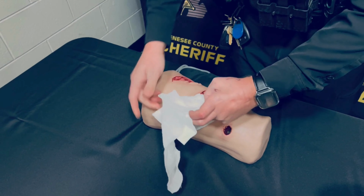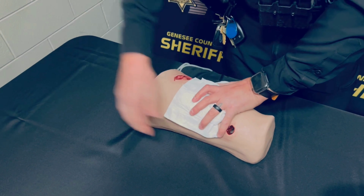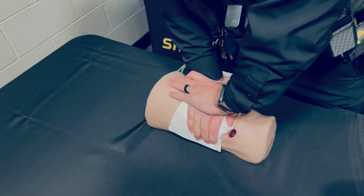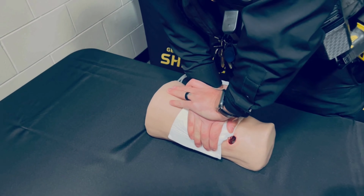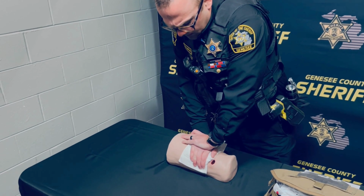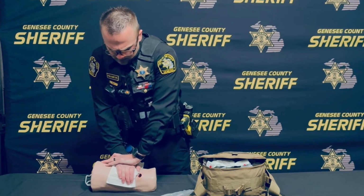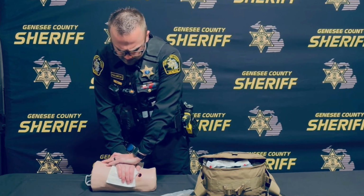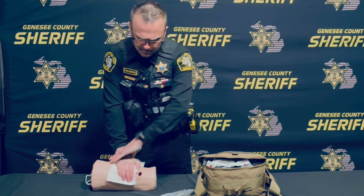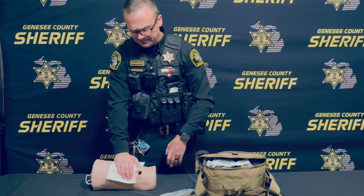After you finish packing the wound, now we're going to want to apply another bandage over the top of the wound, and we're going to want to hold firm direct pressure for approximately 3 to 5 minutes, at least 3 minutes, but 3 to 5 is generally accepted. Once again, that'll give your red blood cells and the platelets on those red blood cells time and the ability to clot over, hopefully stopping the bleeding.